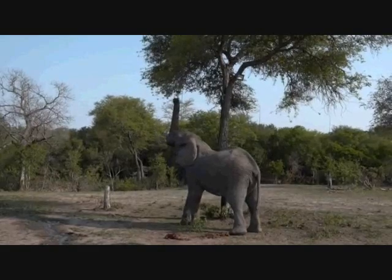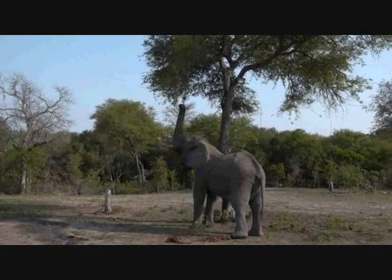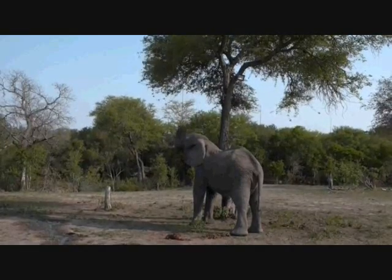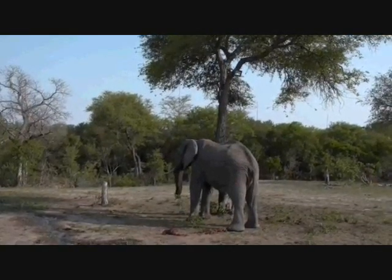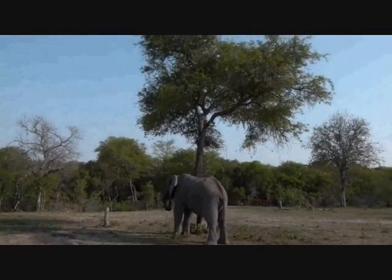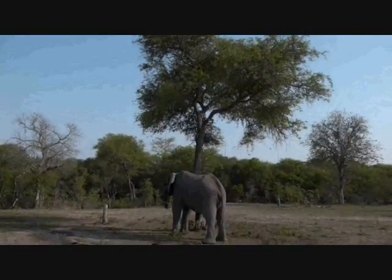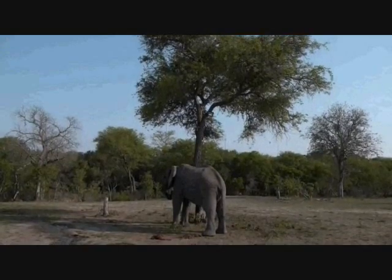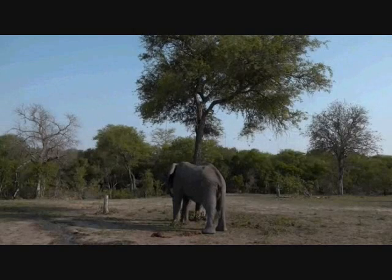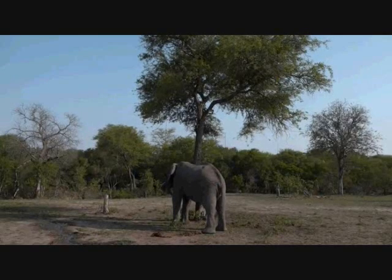Now, those leaves are out of reach of the females and the breeding herds. And you can see that they've kept it very, very highly trimmed, this large knobthorn. We're going to sit here with this elephant bull for a bit longer, see if he gets up to any shenanigans while we do that. It seems like Jamie is keeping our cat streak on the go.